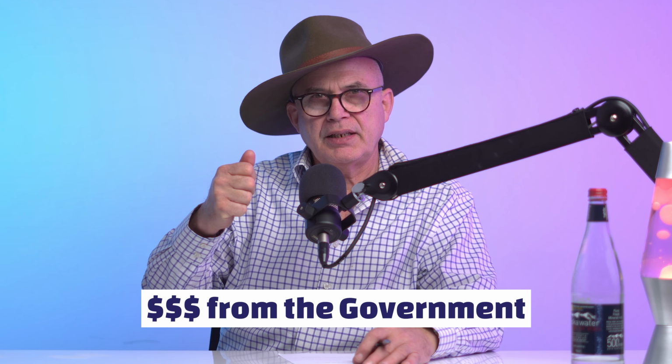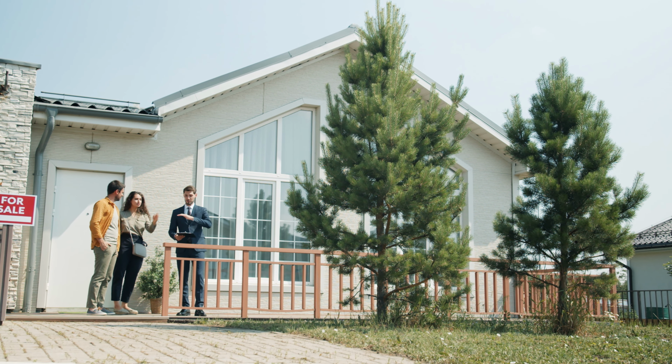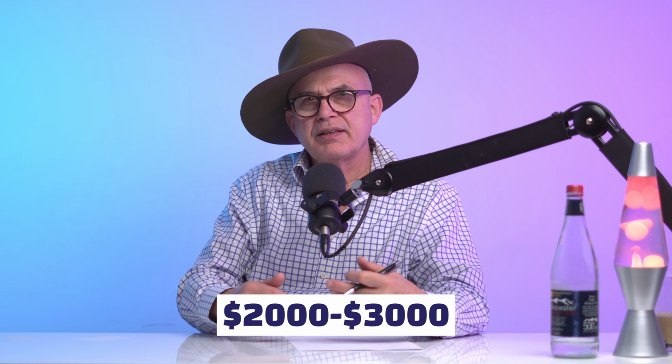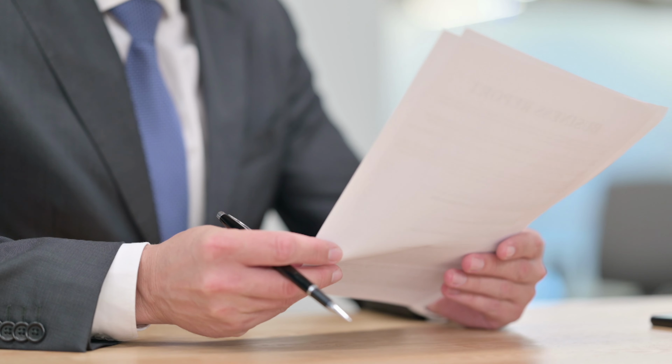You're actually getting money from the government towards the purchase of the solar system, and literally anybody in Australia can get that as long as they're a homeowner and they live at that particular address. The rebate is reducing every year on the 31st of December. But right now, for the average system, you can get between $2,000 and $3,000 in rebates, and your installer will give you the closer details as to the amount you qualify for. They will do all the paperwork. So that's income stream number one.